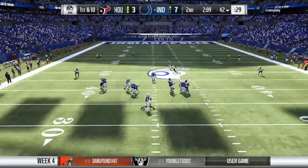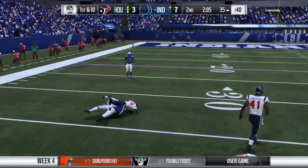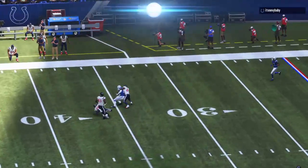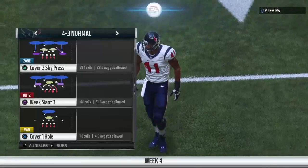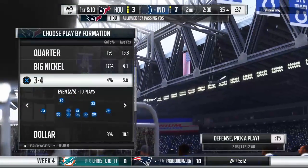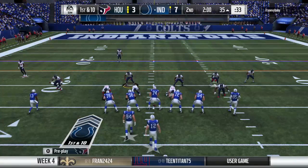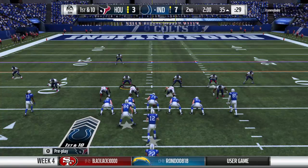Luck on first down. Wide open receiver, complete. And he's going to get this down to the 35-yard line. 23 yards on the play. Two minutes to go here in the first half. We'll come back to Indianapolis right after this. Luck now just 7 of 15 so far, but he's got a 1st and 10.